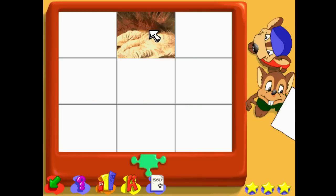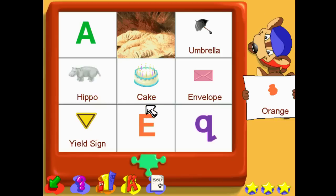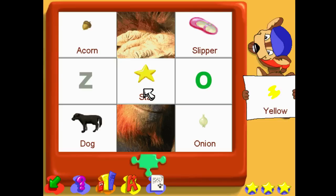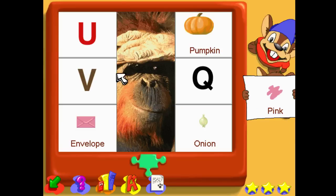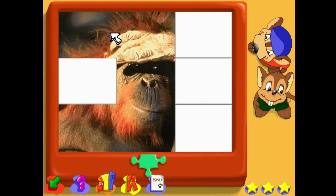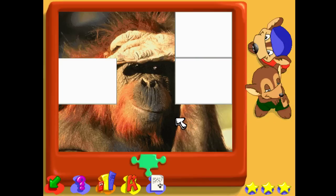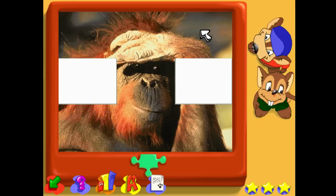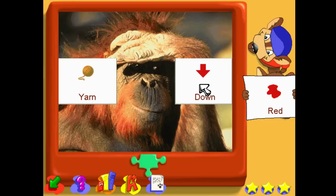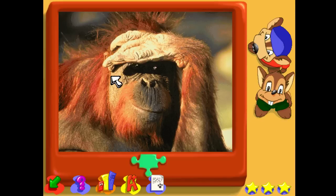Find the object that is the color orange. E. Find star. Find envelope. Find star. Find the E. Find envelope. Find down. Find I. Excellent job! Now we can see the picture underneath.